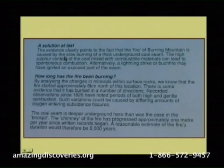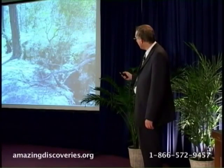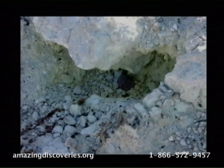Burning Mountain is caused by a slow burning of thick underground coal seams. Very interesting stuff. A reasonable estimate of the fire's duration would be about 5,000 years. If you go walking over there, you see this evidence of all this heat and volcanism and crashing down of the area where the material has burnt underneath, and all this burnt material coming out from the bottom.